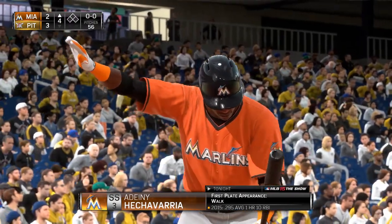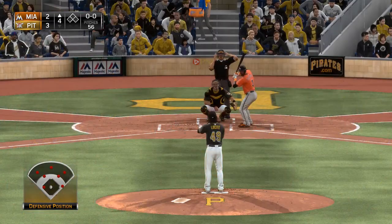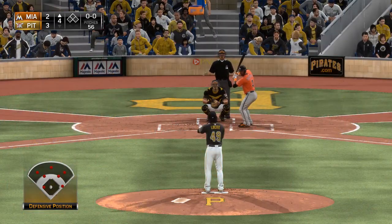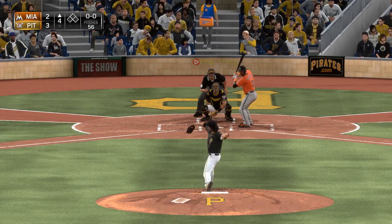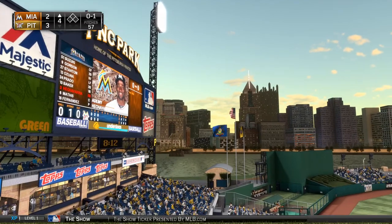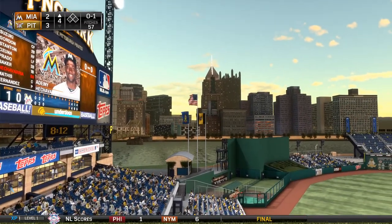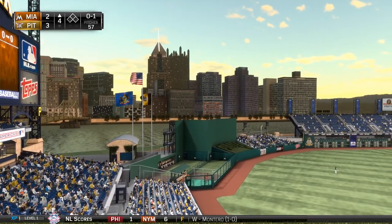Adeiny Echeverria will stand in now to get us going here in the fourth. Shortstop, Adeiny Echeverria. Here's the first offering. And he takes a pitch that's ruled a strike at the knees. Pretty liberal strike zone there. It's 0-1. Tonight, borderline calls, you got to be swinging.